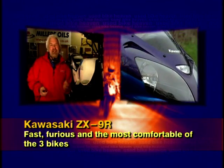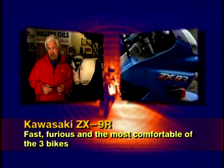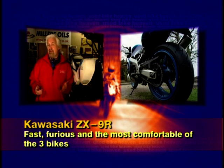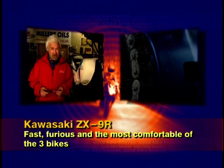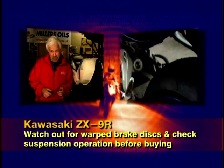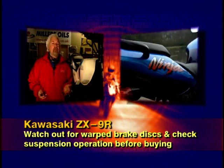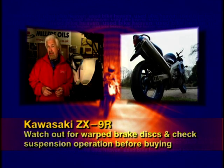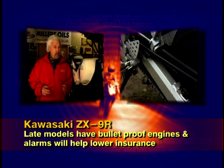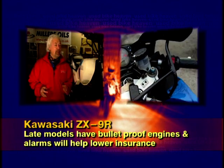The ZX9 is fast, furious fun personified. It's more comfortable than a Fireblade, and with 140 brake horsepower on tap, it doesn't hang around when you hit the throttle. It's not an all-out nutter bike like, say, a 1000 GSXR, but it will leave plenty of lesser bikes for dead. But the ZX can eat its own cycle parts for breakfast if abused. The brake discs warp and the suspension can self-destruct. All easy enough to fix with a little cash, but do be prepared to pay for your fun. Late models have bulletproof engines, and the data tool alarm on this bike will impress the insurers and knock a few quid off the premium. At 4.5 grand, this looks like a good buy.